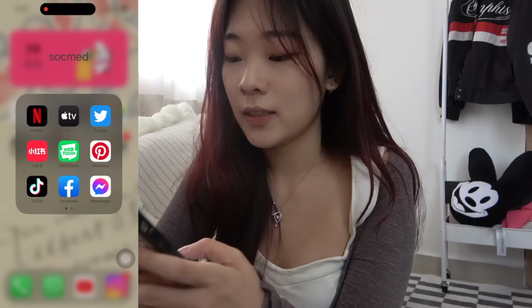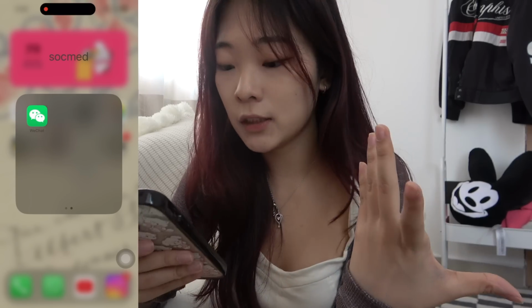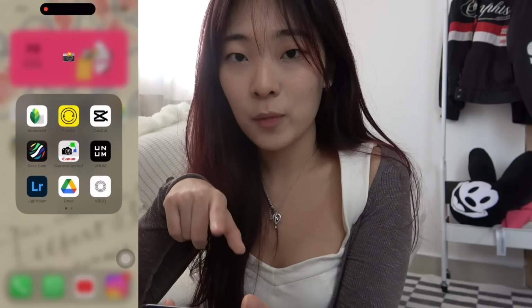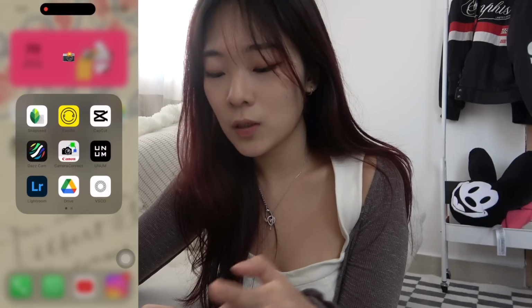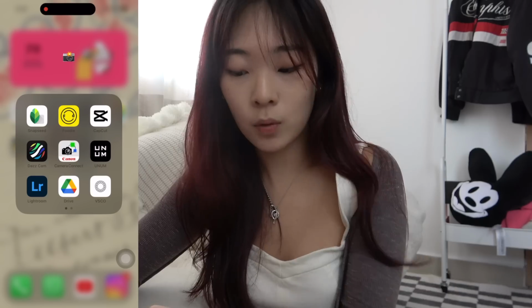I love this. Next, I have Pinterest, TikTok, Facebook Messenger, and WeChat. WeChat I don't use, but I just have it because I have my family group chat there. I'm gonna save the camera folder for last. I'm gonna show you guys what I use to edit my Instagram pictures and stuff, and what filters I like the most of these apps.